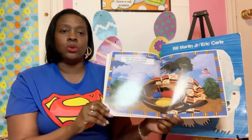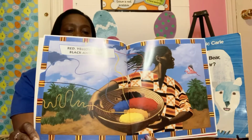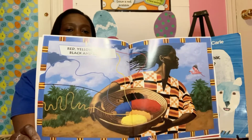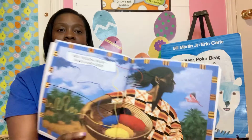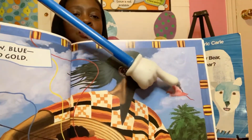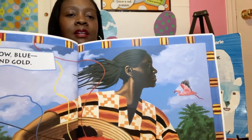Red, yellow, blue, black, and gold. There's her basket. Red, yellow, blue, black, and gold. What is that in her basket? It's yarn. And if you get up real close back here, we talked about this animal. It was in our last story, a flamingo. See it flying?